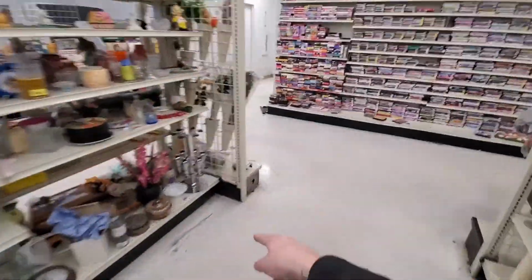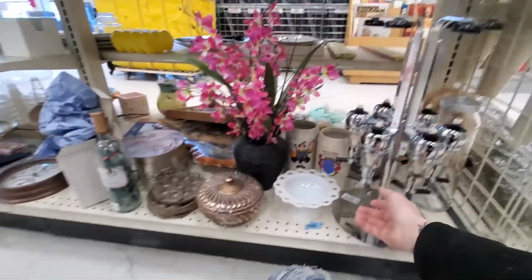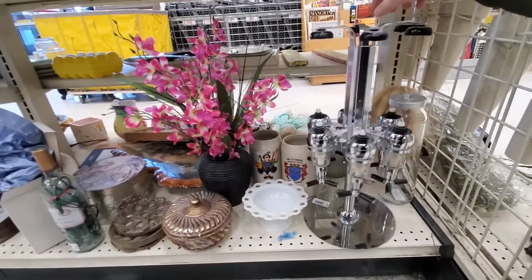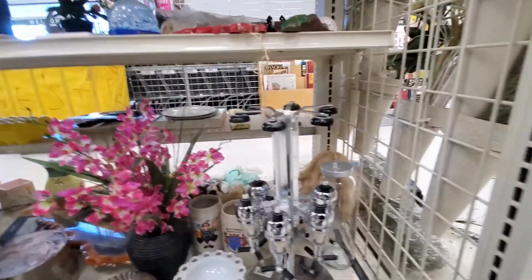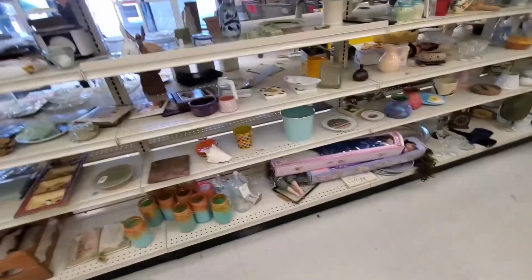Do you know what this is right here? I do not. So you put a bottle, any bottle of liquor, on here upside down, and then you can use this as taps. And then you spin it, and you have all these bottles of liquor. That's actually super cool. Yeah, my dad used to have one of those. Alcoholic for the win.